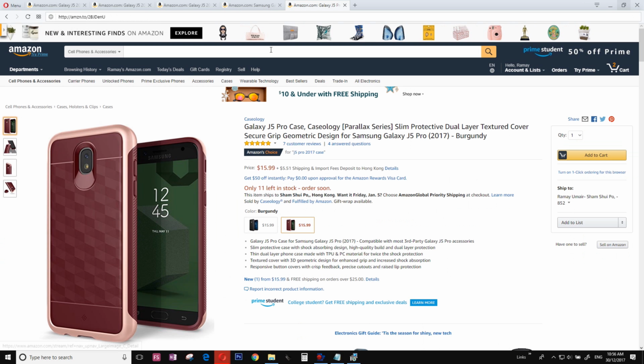The number 1, the best of the best, is from the Caseology. Look at the beauty of this case. Not only can you get it in a maroon color, you can also get it in a black color. Wow, I love it.